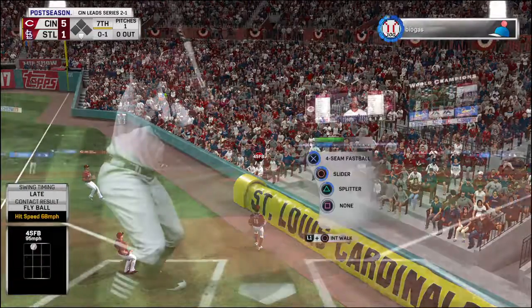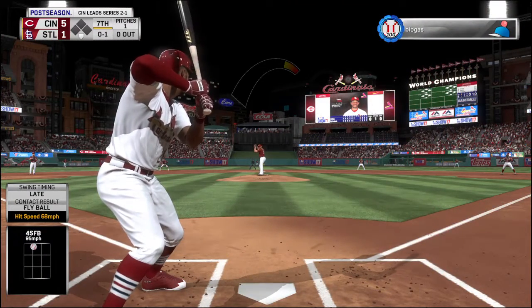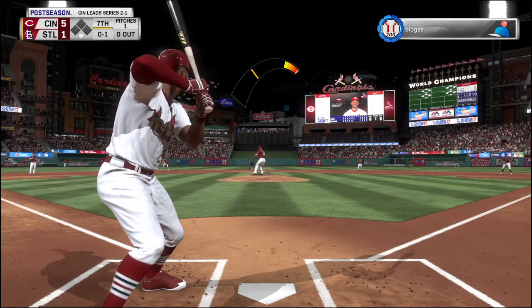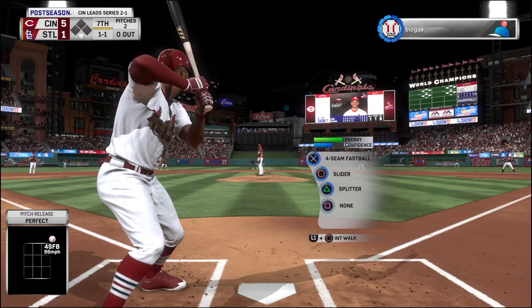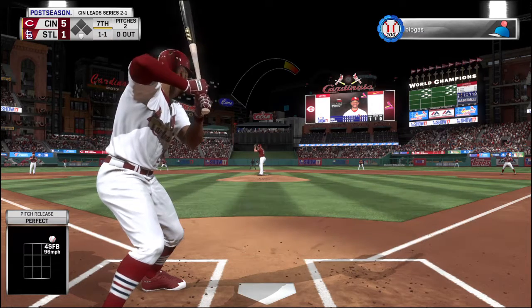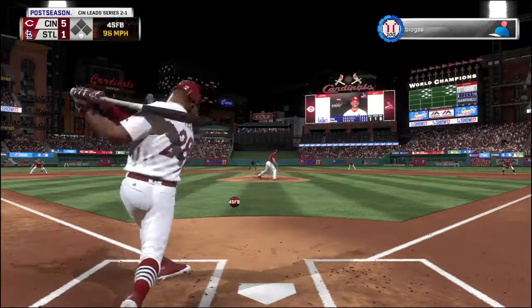And no one can get there. He'll try it again. 0-1. Here's the pitch. And that one stayed up a little high. You know, he's one of their guys they rely on to get their offense going. They need a rally, so we'll see if he can spark one here.